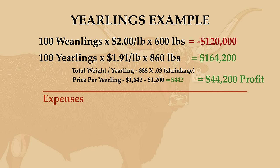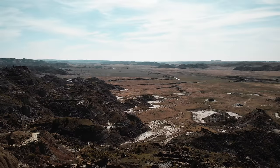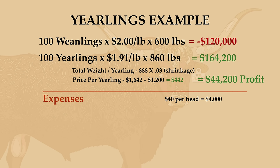Expenses suck. So you have general expenses, as in wages, fences, all that kind of stuff, and it's really hard to figure. But as far as this example, we're going to just figure some of the concrete stuff. So you got a few vaccines in there. You got about $40 per cow. And if you own your own land, you're going to pocket more money, even though you have property taxes and all the stuff that goes with that. You're going to actually have more profit.